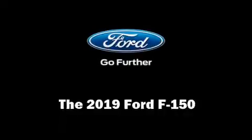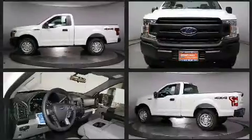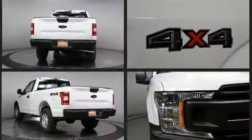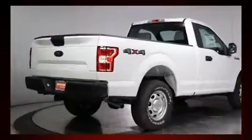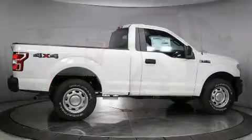Treat yourself to a test drive in the 2019 Ford F-150. This two-door, three-passenger truck leads among competitors in its segment. All of the premium features expected of a Ford are offered, including a tachometer, a rear step bumper, an outside temperature display, a front bench seat, fully automatic headlights, and power windows.